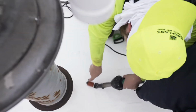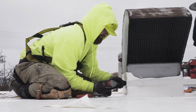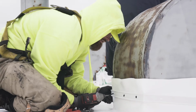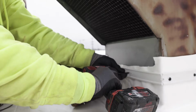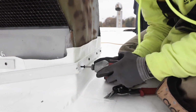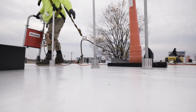Each worker is engaged in an important activity with no idle hands. In this way, Duro-Last eliminates waste of both materials and labor. A custom fabricated curb and stack flashing can be installed by the foreman and mechanic, ensuring waterproofing the critical rooftop penetrations are accomplished by skilled hands, while the other 2 workers continue on with induction welding.